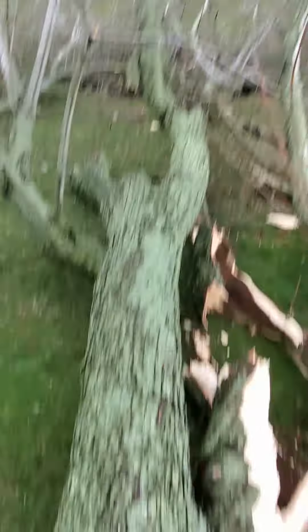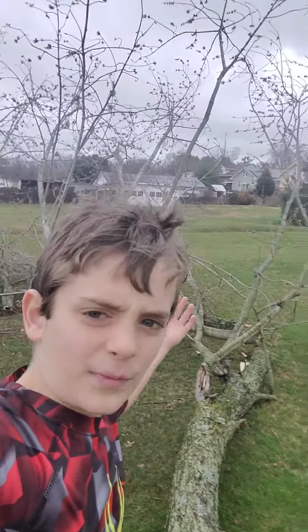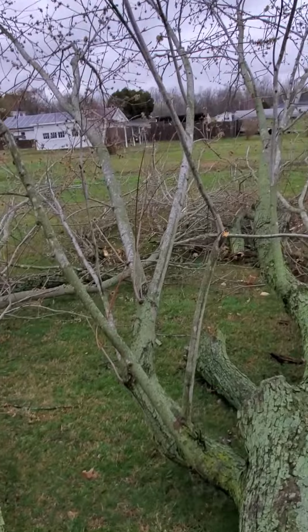Here's the tree. Here's a comparison. Yeah, it's cold. Alright. Dude, look, the roof of my garage is coming off.